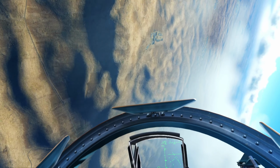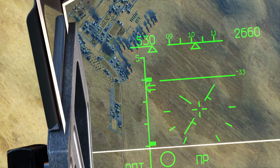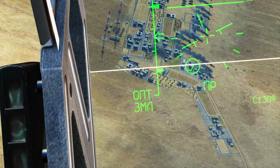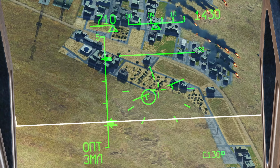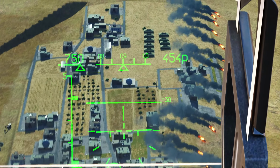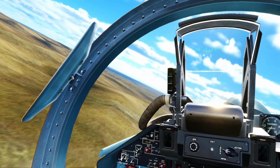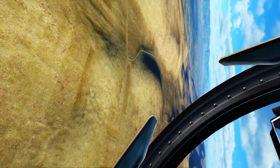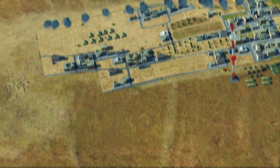Let's do another pass, just in case we forgot something, but I don't think so. Those are our troops. Is there something there? How was that? No, those are trees, yeah. So, guys, we are gonna drop some rockets on those tents down there, just in case there's some enemy storage inside.